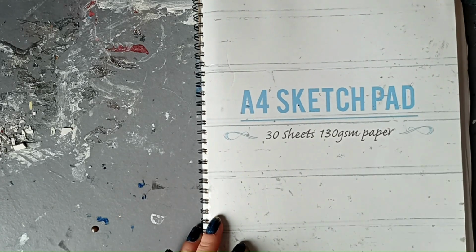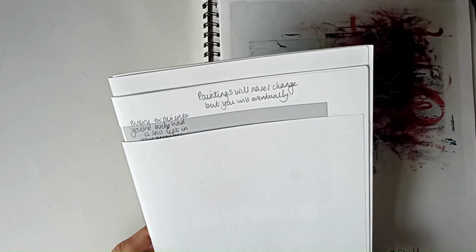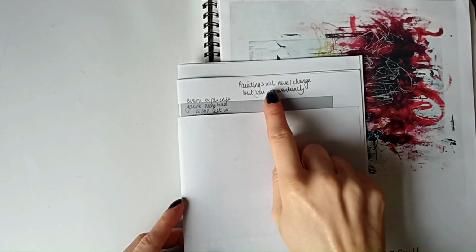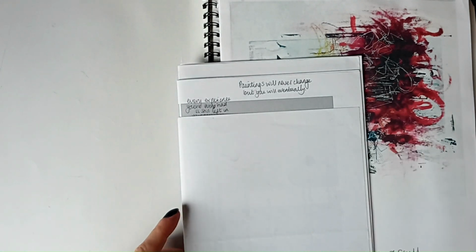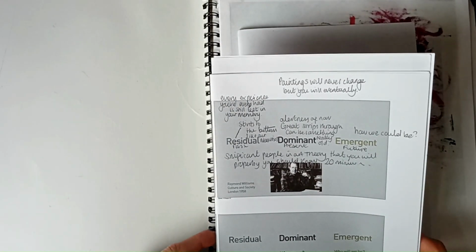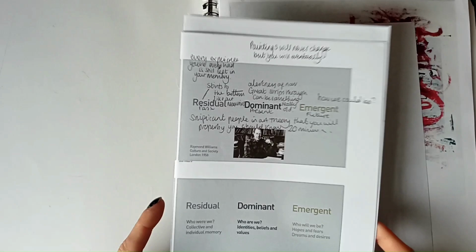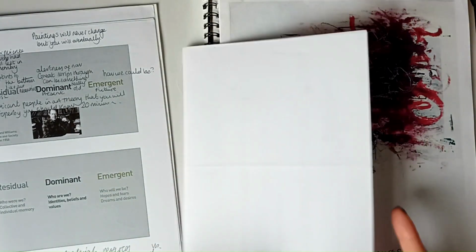I have no idea what's in the sketchbook other than it's from my university degree. So here we go. Oh, that's a nice little expression. Paintings will never change, but you will eventually. Every experience you've had is still left in your memory. Oh, a bit of art history there. What's this bit of paper?